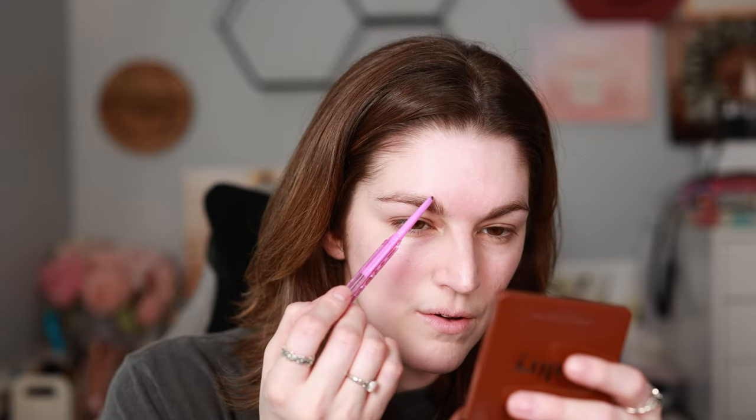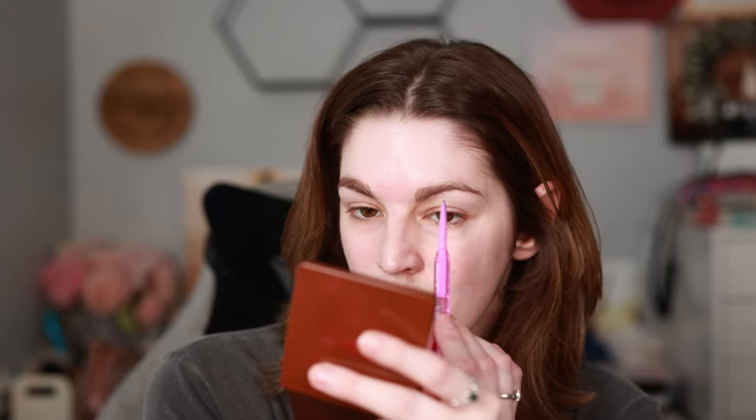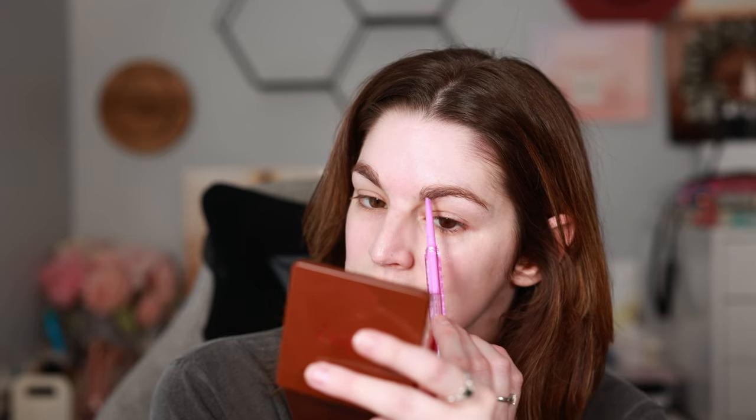This is the Kosas Brow Pop. They have a little baby version of this now. I don't know if it's the Brow Pop Precise or what they called it, but they have a small version now if you don't like the bigger tipped, what is this, brow pencils.